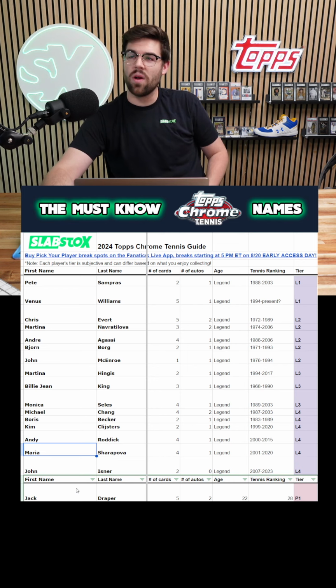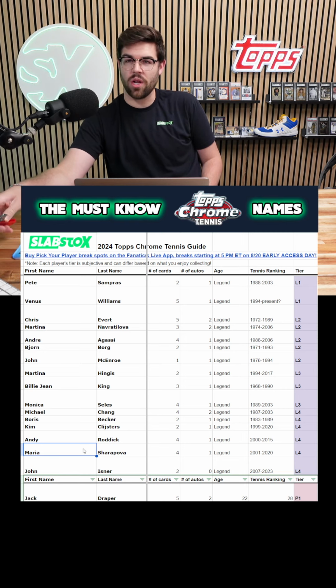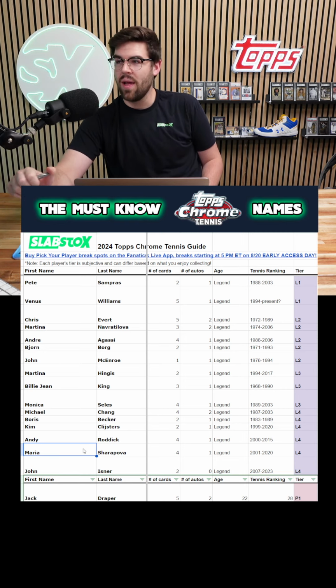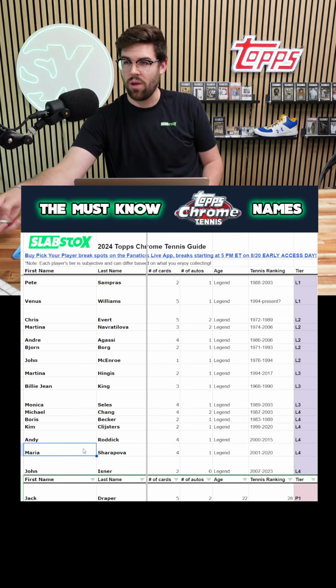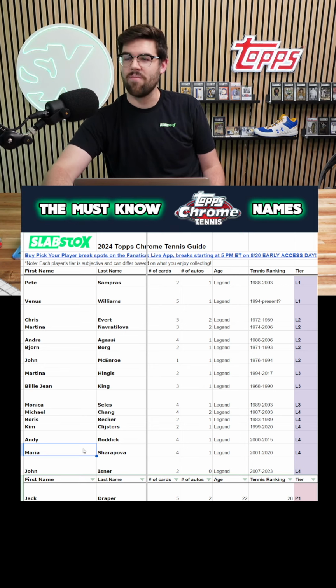Maria Sharapova is one of the most popular tennis players of all time, although she got absolutely worked by Serena Williams. She has a 2-20 career record against Serena Williams, but she did win 5 Grand Slams and won 14 Masters 1000 titles. However, she also got busted for blood doping. I think it's pretty much the same term as PEDs, steroids, I guess. But Maria Sharapova still has a huge fan base, and she does sign in the set and has 4 cards in the set. Should be extremely sought after on the secondary market.